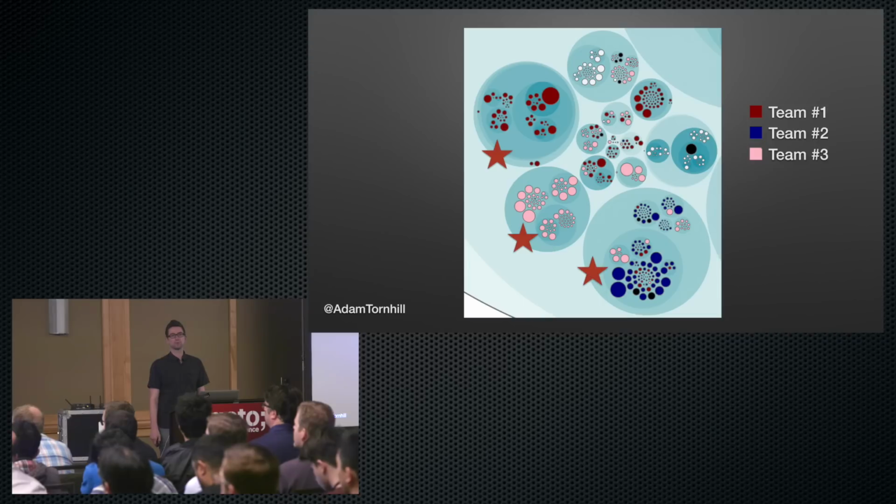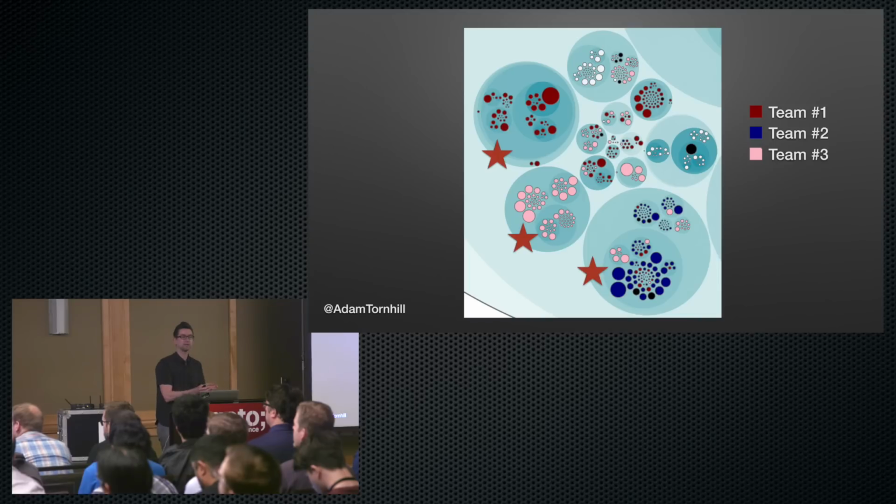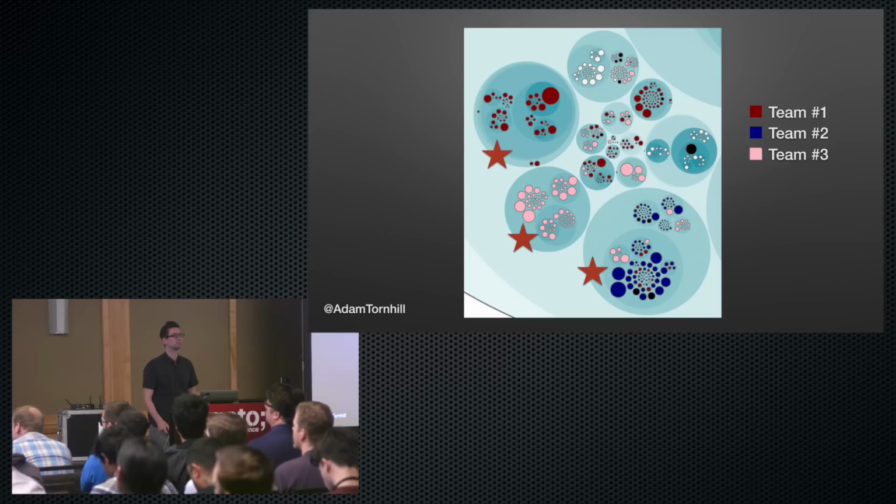Now, each color represents a team. And you see that from the perspective of Conway, this actually looks quite good. You see that the red team, they pretty much have their own subsystem where they could focus their efforts. And the pink team, they also have their own subsystem where they can work in isolation. But down in the corner, we have a large subsystem with contributions from all 3 teams.